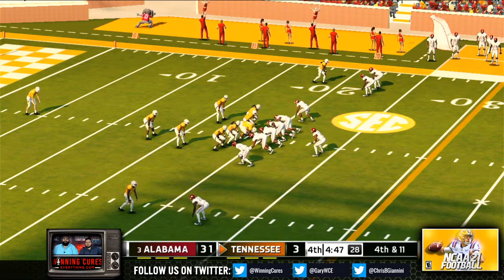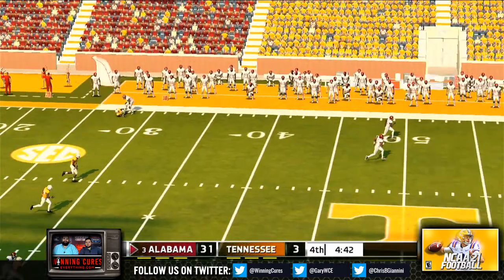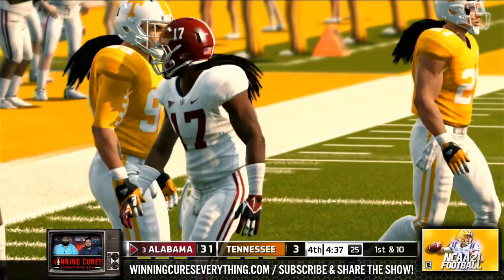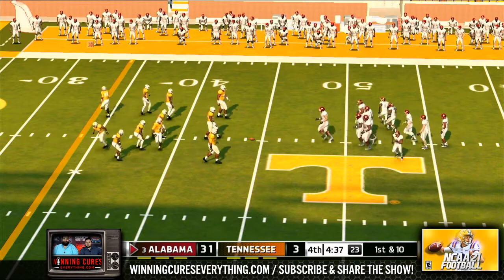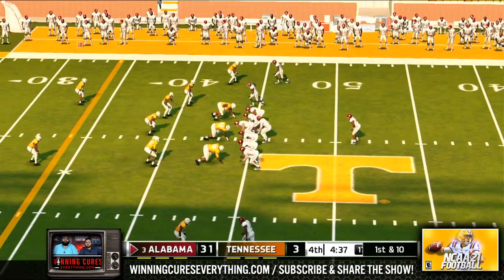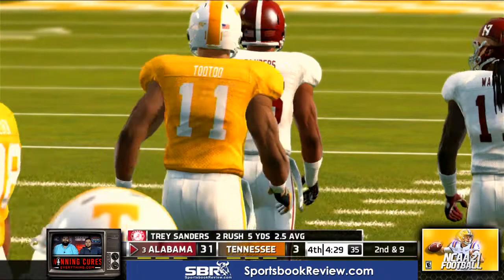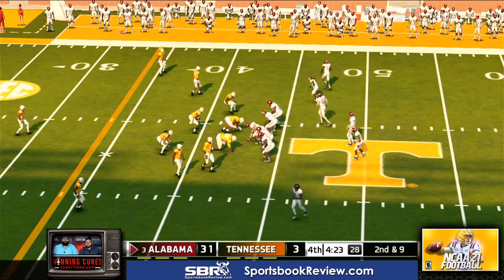Brooks is waiting for the snap. He's at midfield. Not a bad return. Both teams are playing out the stretch here. You want to get experience for guys who normally don't get in the game and try to avoid injuries. Alabama is winning big. He fights forward to about the 43. Sanders gains about a yard on the play. That brings up second down. From the 43-yard line, second down.